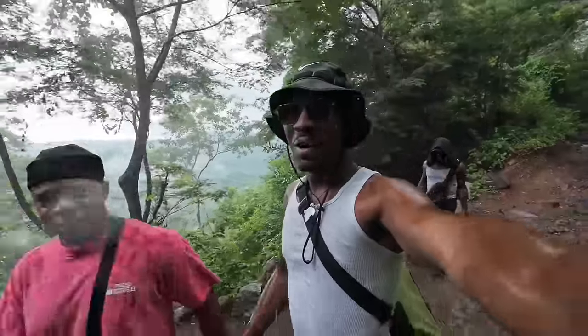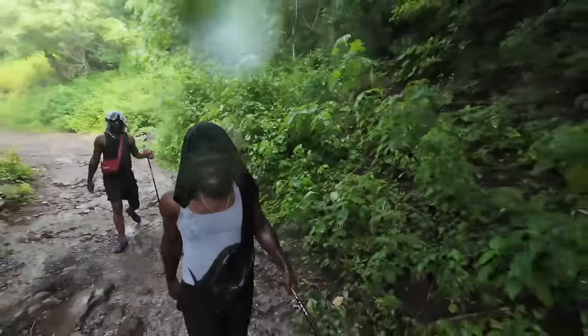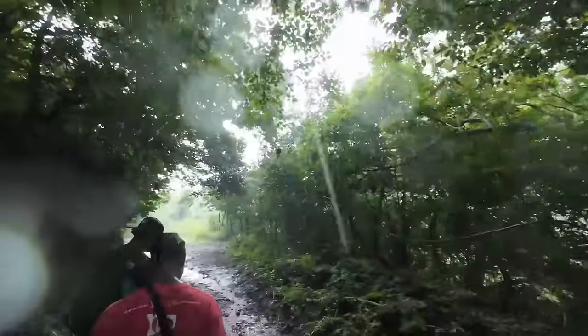All right, so we started hiking, and as you can see, it started raining out here. But, you know, we're going to a waterfall, so it doesn't matter if we get wet or not. So it's all about the journey, and so let's go.